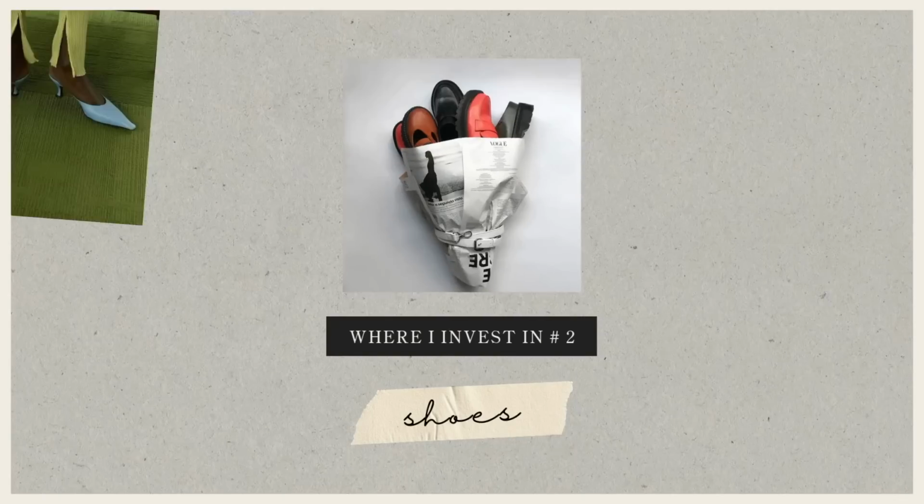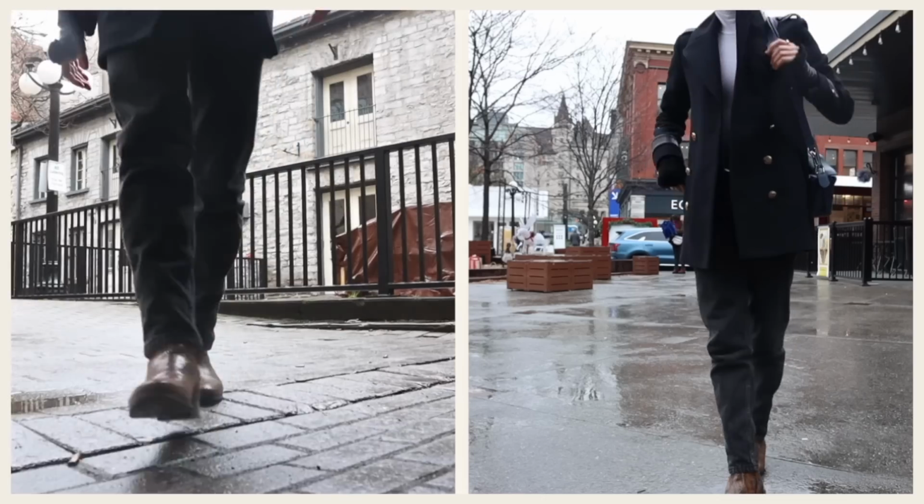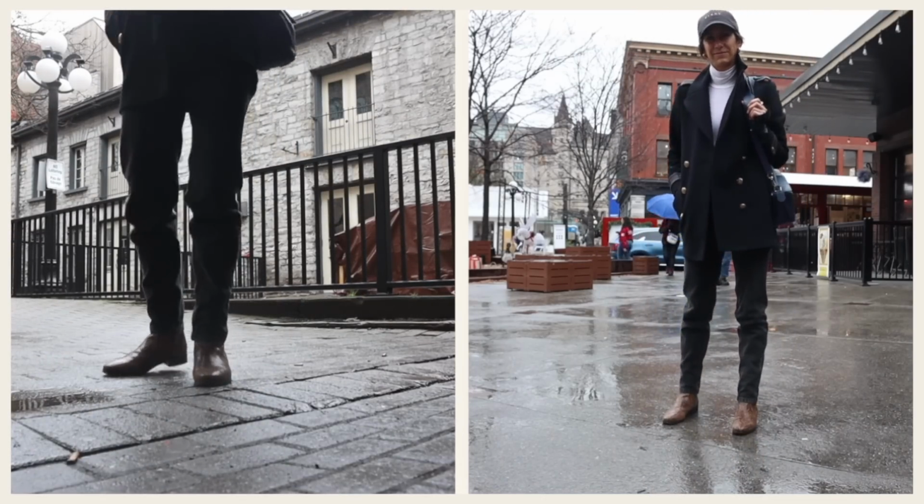Now, in complete opposition to that idea, my next category is footwear. And I have a lot of footwear. The reason why I invest in footwear and place a very high value on footwear is because I love shoes. I think it's like being the daughter of Italians. It might just be genetic, but for me, footwear is one of my most critical and powerful styling tools.